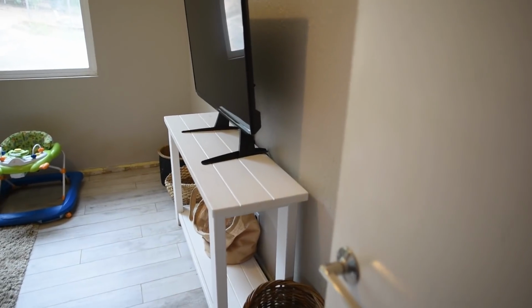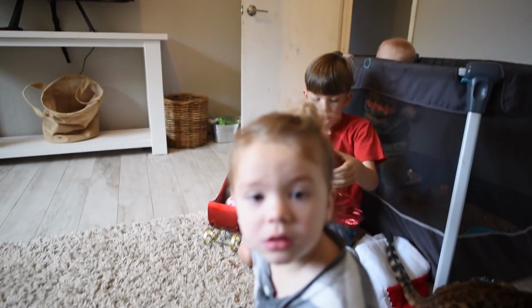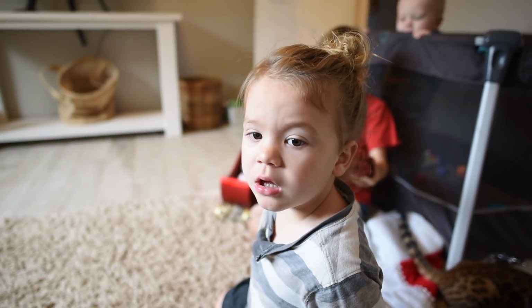Okay, we recently set up this TV console with the kids. So when I was a kid, one of my favorite things was having my own space to decorate for Christmas. So now we're starting that tradition with our kids too.